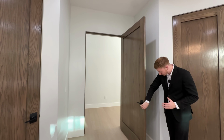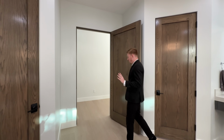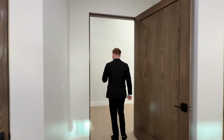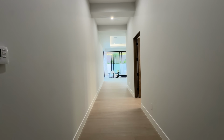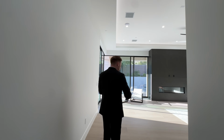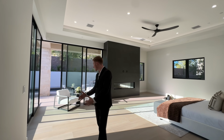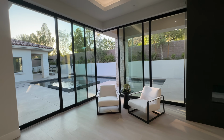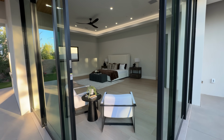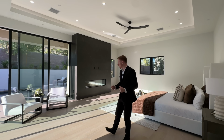So typically you'd have a door stop, but on this one it is going to click by a magnet, making it super modern again and seamless. But leaving the bathroom, we're now in the main primary suite, which is very oversized. As soon as you come in here, you're gonna see the pocket sliders that are on an angle. So you're gonna get that seamless indoor-outdoor living on this bedroom that connects to your backyard quite well.